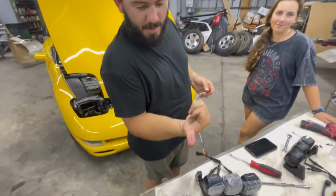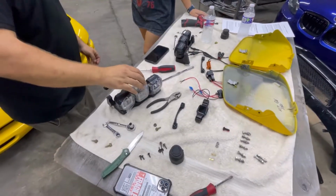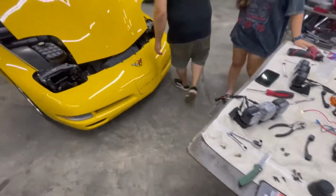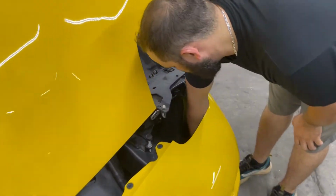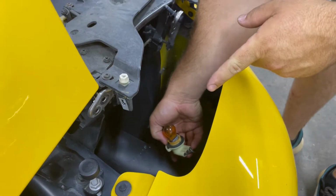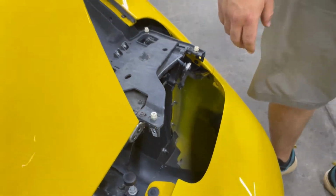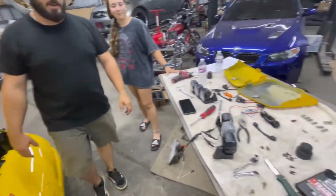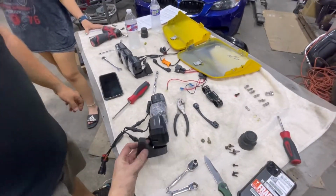Where are we at? We got a boo-boo. The boo-boo. We are getting into the wiring, the halos right now. I'm grabbing power from the running light down here, the brown, which is 12 volt with the running light, so we'll have the halos on, the running lights on. Very nice, very nice. So that's that.